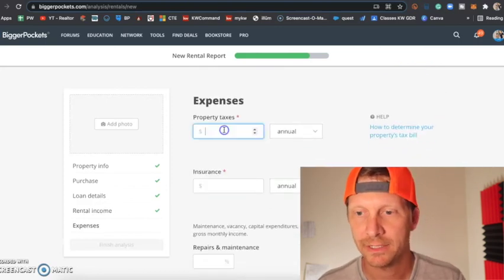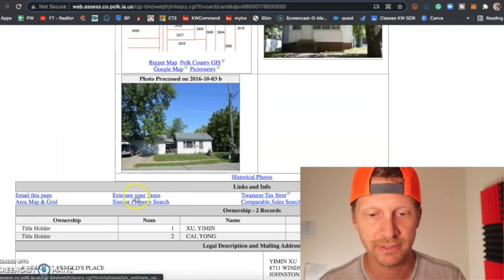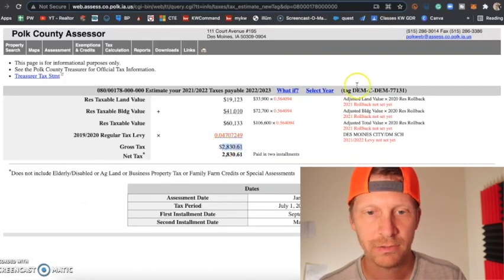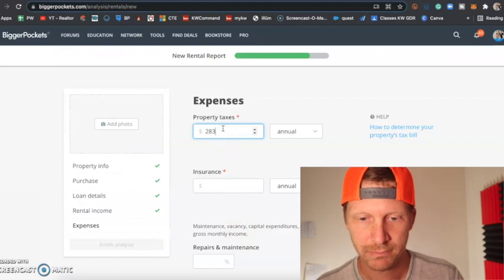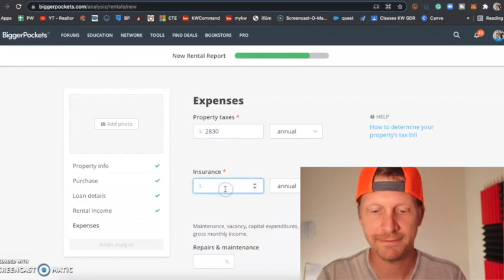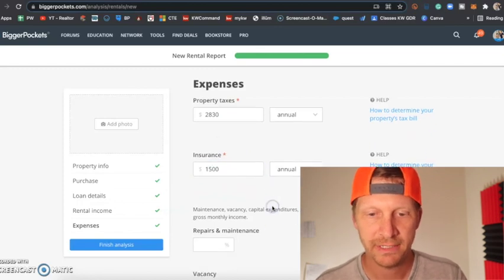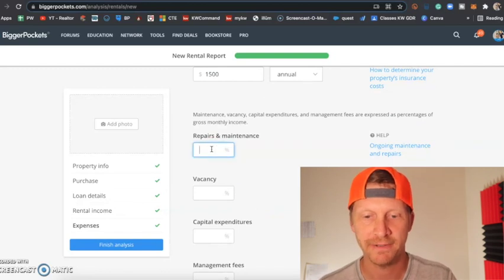Property taxes, I missed that, they already have that pulled. Here we go, I'm on the Polk County Tax Assessor site. Property taxes $2,830. Insurance on this, I'm going to say $1,500 annually since it is two different buildings. Repairs and maintenance, just because I haven't walked them, my general rule of thumb is 5%.